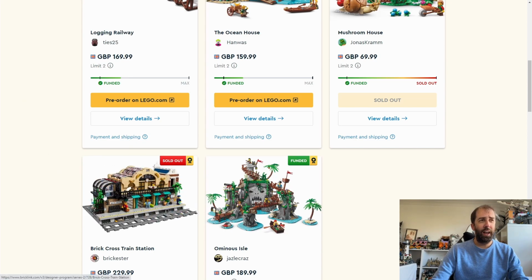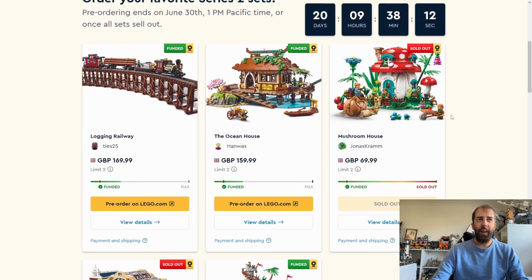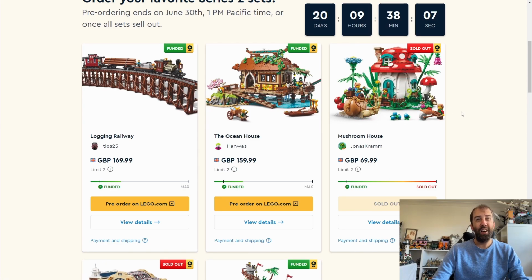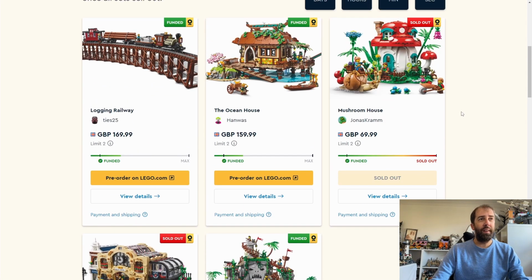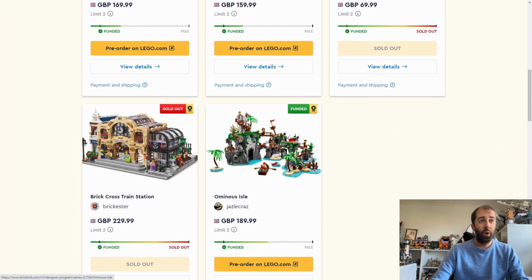The Brick Cross lasted a good while, I think about 9 o'clock, 10 o'clock at night UK time. It's still available. So people did have quite a good opportunity to get it if they could. And then shortly after that, the Mushroom House did sell out as well. So those weren't too surprising. Now, the other 3 designs, the one that really has surprised me is the Ominous Isle.